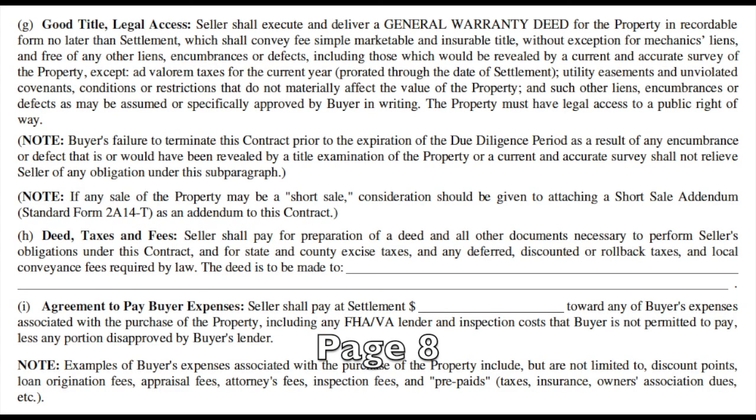Section G talks about good title, legal access, and in bold you'll see general warranty deed. A general warranty deed is like the best deed you can have on a property. It means that it is free of everything that was mentioned on page 7 in sections E and F. And it's just, you own the property, you have nothing to worry about.